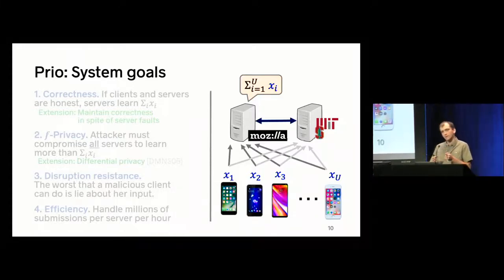The way users interact with the system is each user takes their sensitive bit and they split it into multiple encoded pieces using a cryptographic secret sharing scheme I'll describe. And they send one encoded piece to each of the two servers. And then the servers can jointly compute the aggregate statistic of interest, in this case, the sum of all the users' bits. And the privacy property that we're after is we'd like to say that an attacker should have to compromise all of the servers to learn any user's sensitive data.